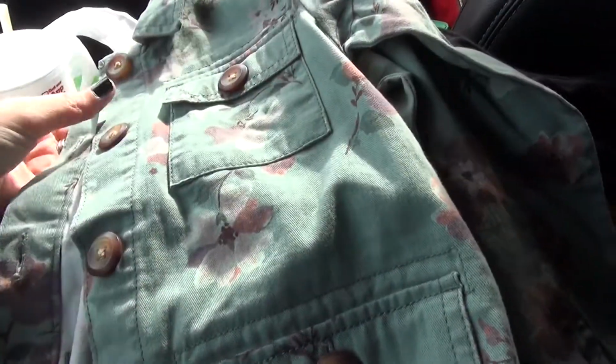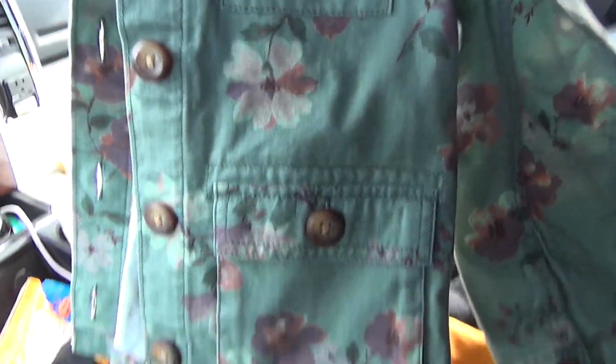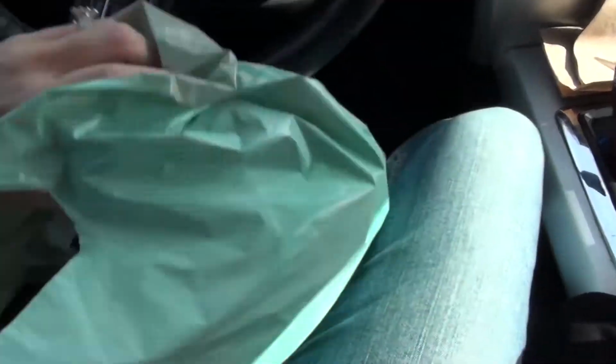All right, friends, I am exhausted. We've ended up with this cute little green jacket for her, and we're going to put this mustard yellow underneath it, and she'll wear some denim. And then for me, I hit up Maurices, and I just told the girl what I was wanting, and she went shopping for me because I was over it.